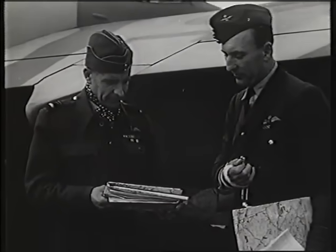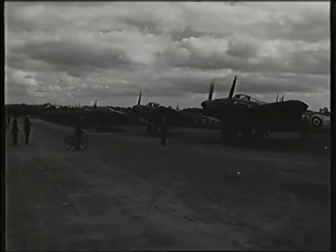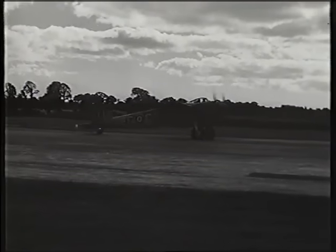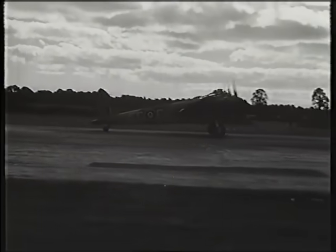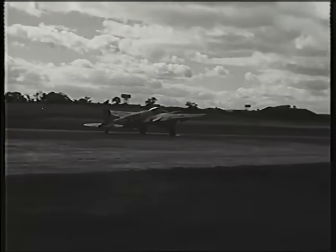When the enemy was being driven across France after D-Day, single-engine intruders kept him pinned under cover by day. Mosquitoes smashed his troop movements by night. Aided by the light of flares, they were out in their hundreds, night after night, and wrought great havoc.